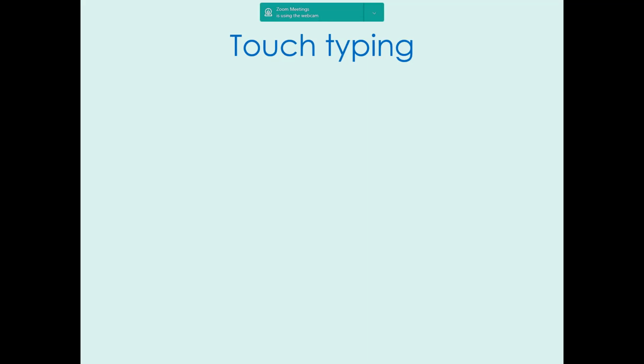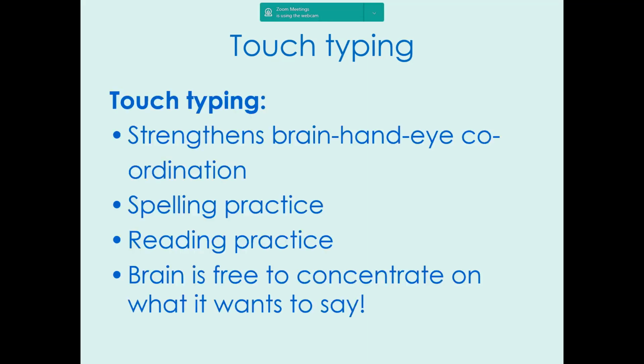You practice and practice using the same fingers for the same keys each time, to the point when your fingers will work automatically. Now, SQA exams are digitized these days, for example. If you've got used to the computer, then you can do that rather than a scribe, perhaps. Even learning to touch type is useful. It strengthens your brain-hand-eye coordination, which is always good. Gives you lots of spelling and reading practice while you're at it.